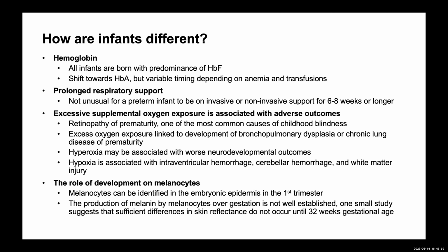Respiratory support is very common. Respiratory failure is actually the most common diagnosis that we deal with in the NICU, and babies regularly receive support of some sort, usually with supplemental oxygen for 6, 8, 10 weeks or more in some cases. The excessive supplemental oxygen is associated with a lot of bad outcomes. Retinopathy of prematurity is the most common acquired cause of blindness in childhood. Excess oxygen exposure is associated with chronic lung disease, also called BPD sometimes. Hyperoxia is associated with worse neurodevelopmental outcomes independently, as well as hypoxia, which also is associated with all 3 forms of preterm brain injury, including intraventricular hemorrhage, cerebellar hemorrhage, and white matter injury.